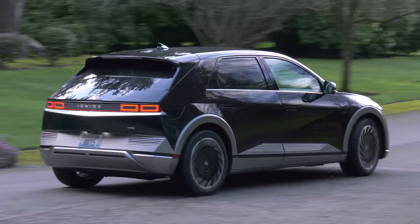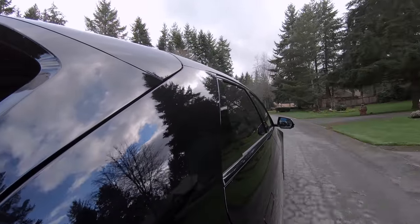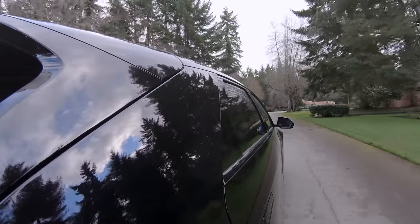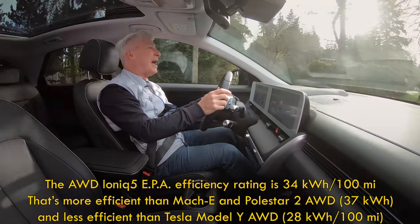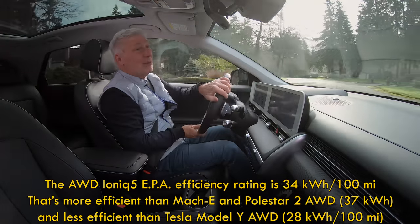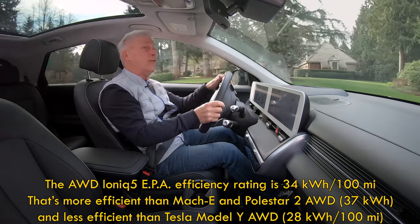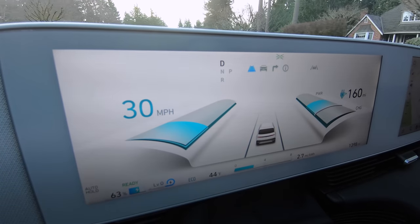Once again, the all-wheel drive model that I'm driving is rated by the EPA at 256 miles of travel. In normal conditions, 70 or 75 degrees, that would be really easy to match. In Seattle, it's been kind of cold, in the low 40s, and my range is down about 10%.